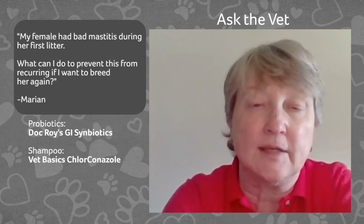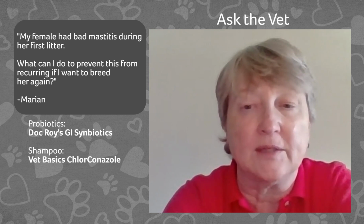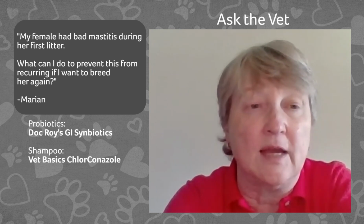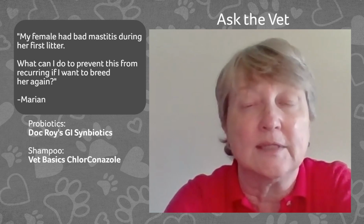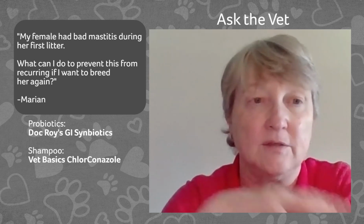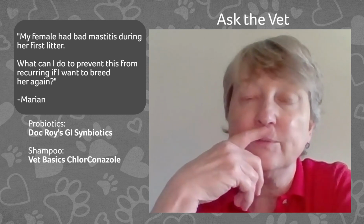That chlorhexidine is antibacterial. So you're going to clean her up, you're going to get rid of the surface bacteria and get the numbers down to what's more reasonable. Usually the bacteria that causes mastitis is a staph, a strep, or an E. coli that comes from the dog's own body. It's just somehow the bacteria got up the duct or into the gland from those little puppy bites. If you've ever had those puppies bite your finger, you know that is not comfortable.